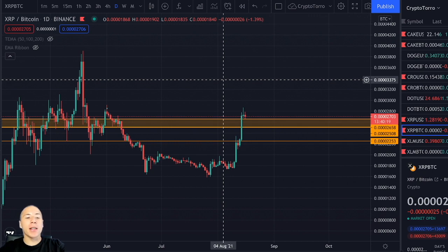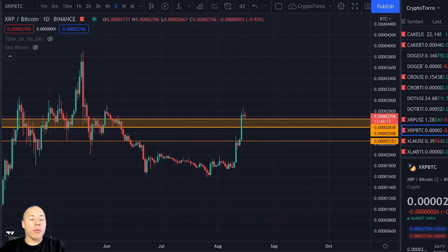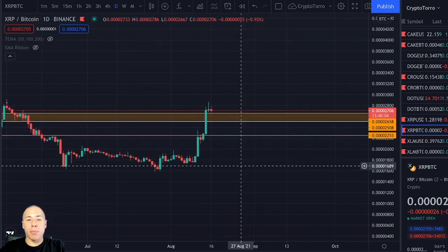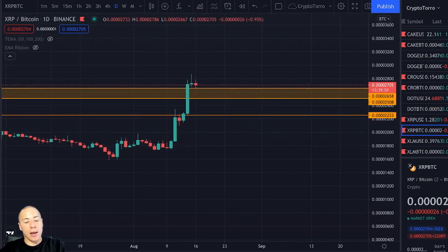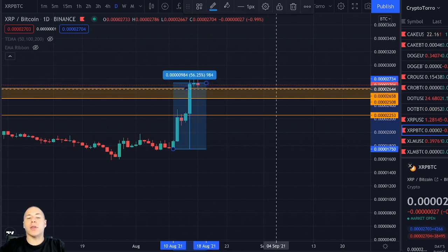So let's get started. I have already opened up the XRP compared to Bitcoin chart. What I wanted to talk about is how amazingly XRP has been performing lately. You can see over here that we had a major pump compared to Bitcoin. It was an increase of approximately, let's take a look, 55 or actually 56% if you take a look at this. And I think that's absolutely marvelous for the price action.